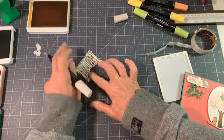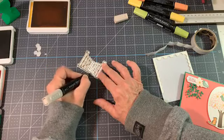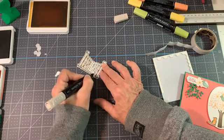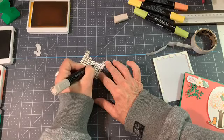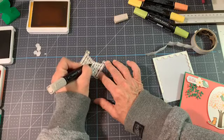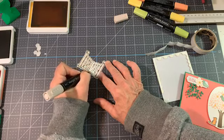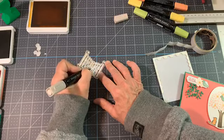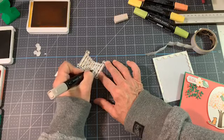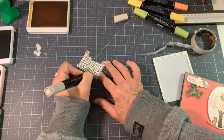Let it stand out a little bit on that flirty flamingo, right? Come across the bottom there. Really fast coloring. I went outside the lines right there a little bit. We'll get a color lifter on that in just a second. There we go.